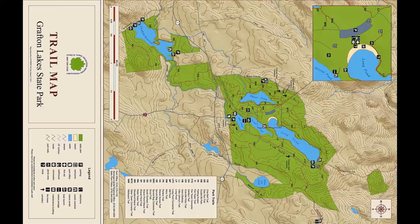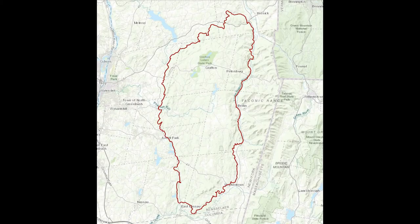The park itself is located in what's called the Rensselaer Plateau. In fact, they say the heart of the Rensselaer Plateau. Right now on the screen, you're probably looking at a map of the plateau. Now, the Rensselaer Plateau covers about 164 square miles and stretches across many towns on the eastern side of Rensselaer County. And you can see a closer view of the park on the plateau itself.